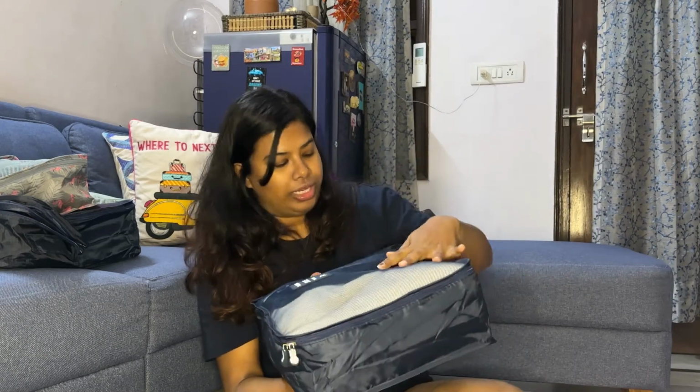Let me see the next cube. Okay, the next cube that I have is this giant cube which contains all my sweaters, and there are a lot of sweaters. So I'm not overpacking. Usually I tend to carry 1 or 2 extra pieces, but this time around I'm thinking, just pack as much as necessary and not pack a lot, because as I told you earlier, winter clothes tend to take a lot of space. So yeah, this is all that I'm carrying when it comes to clothes.